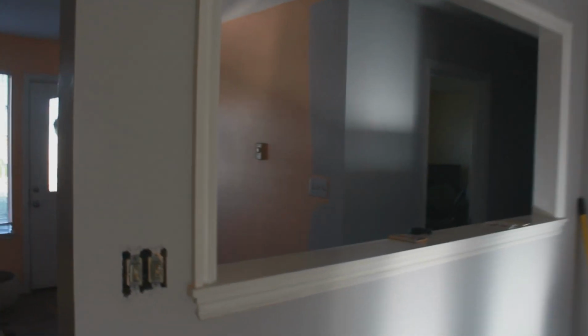Alright, day one progress. We said we're good for the day. Oh no, the battery's dying. Fast, day one progress. Day one progress, woo!